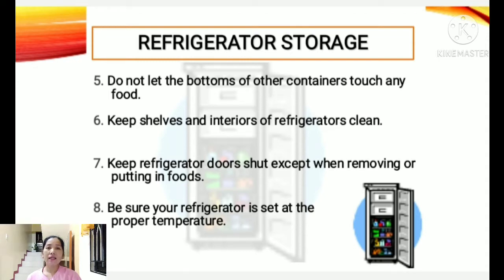Siyempre kadalasan, kinakailangan nating laging malinis ang loob ng refrigerator. Next, keep refrigerator doors shut except when removing or putting in foods. Okay, so kinakailangan siguraduhin natin na maayos na nakasara ang ating refrigerator pagkuha natin ng pagkain. Siguraduhin nakasara. Bakit? Para tayo ay makatipid sa kuryente. Be sure your refrigerator is set at the proper temperature. Siguraduhin tama ang lamig ng inyong refrigerator.